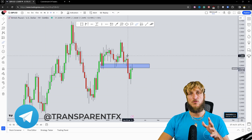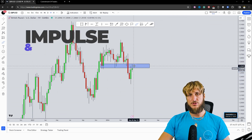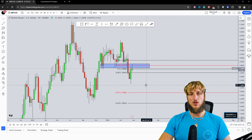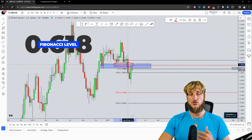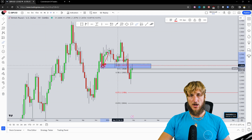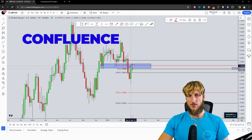We can also notice how from a pattern standpoint, we have a clear impulse followed by this correction. And in general, after an impulse, if you want to measure the correction, you have to take your Fibonacci from the high to the low of the impulse leg. And if we do that, we can see how we have the 0.618 Fibonacci retracement, so the golden ratio, which is lining up perfectly with this previous area of weekly support that we have just identified, which is now turned resistance here. Therefore, creating confluence of resistance inside of this zone.